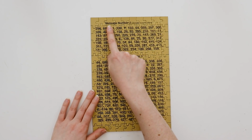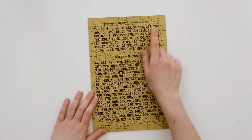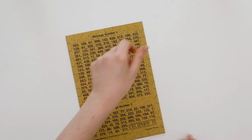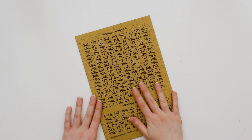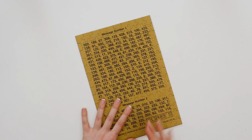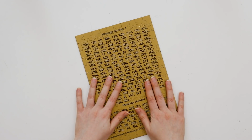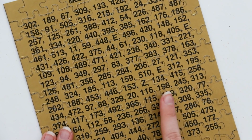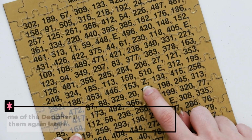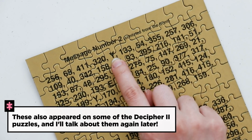Interestingly, you can see that this is actually the back of the puzzle because it says message 2 continued from the front, and then we have message 3. So if we flip it over, here we go, message 1, message 2. Interesting that, again, just like the double-sided version of the first Decipher puzzle, they printed the front of the cipher on the back of the jigsaw puzzle, and vice versa. Also, something very interesting about this one, we have letters being introduced. So we've got an E, a Z, I saw a Y on the front.